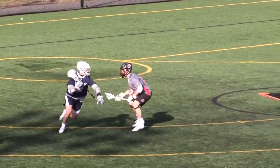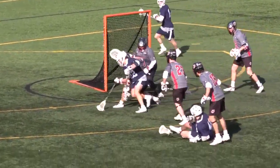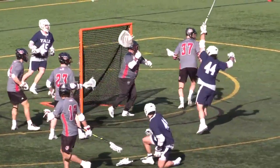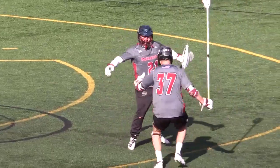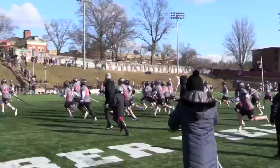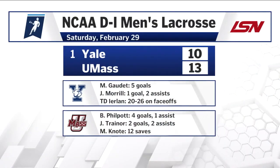These are all in the closing moments. It was a three-goal game at this point, so Yale could have gone on a run. They had plenty of time, but Note, with 12 saves on the day, none bigger than those two to finish things off. UMass knocking off number one here on Saturday afternoon, 13-10 in Amherst.